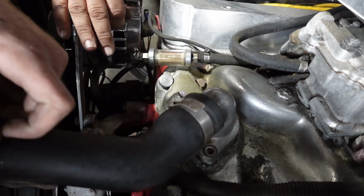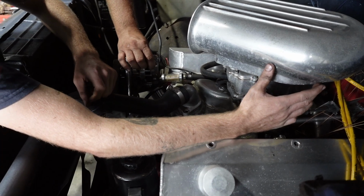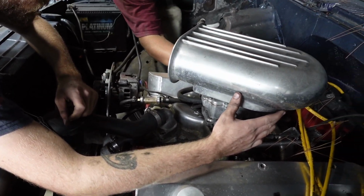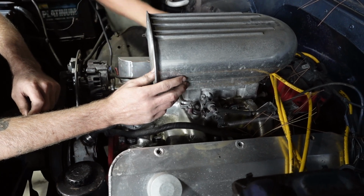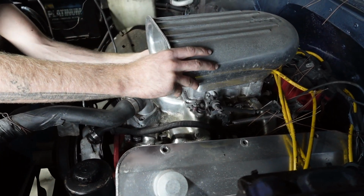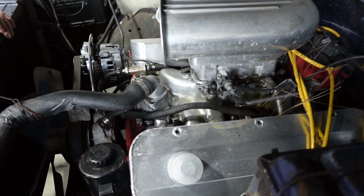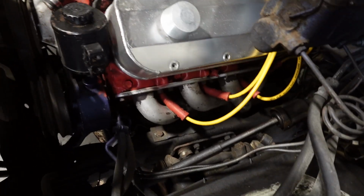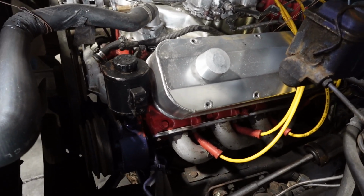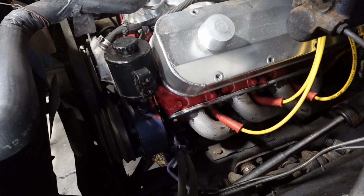Those are not a good idea to run, because that thing just rubs against there, busts wide open, and then burns your car down. Gotta get a pair of pliers or something. 5/16. They got some nice valve covers on here. Very nice. Probably some nice Chinese TIG welded big block valve covers.